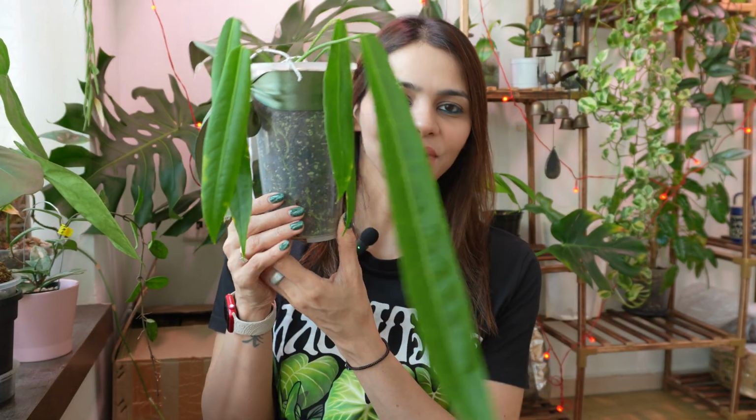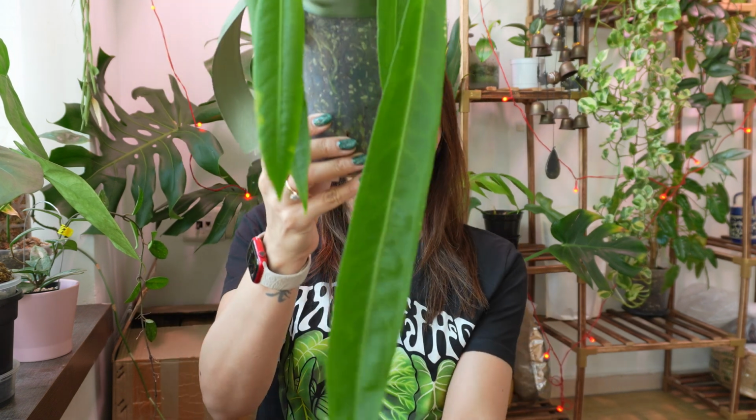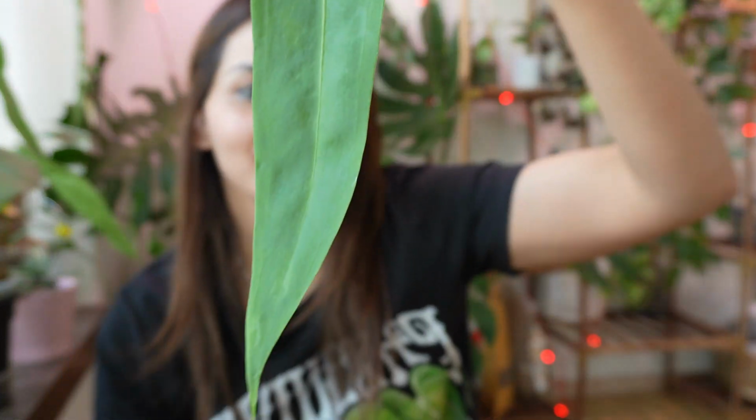The very first update today is actually the best update, which has been pending for so long to be shown here, and that's my Anthurium palladiflorum. And look at this lovely leaf. It's so huge. I can't believe I have a plant with a leaf that huge. This is why I always wanted this plant in the first place.